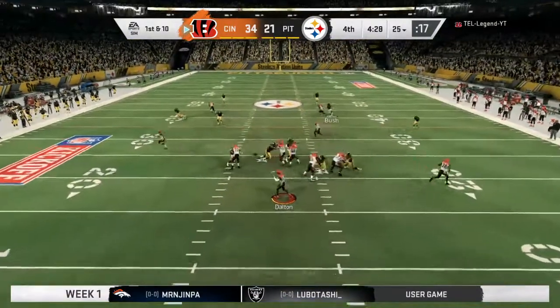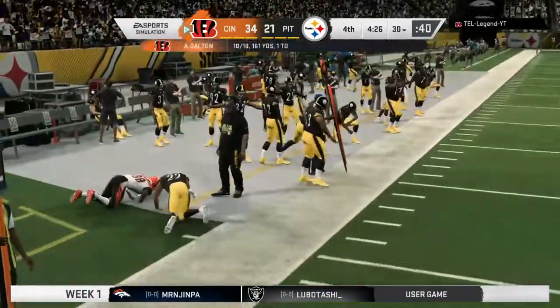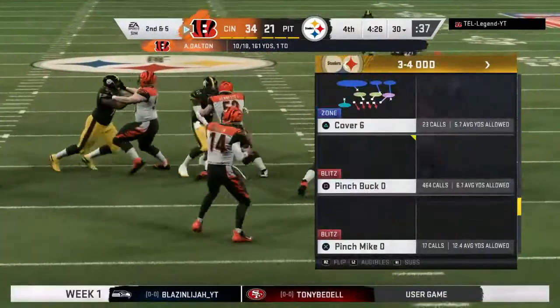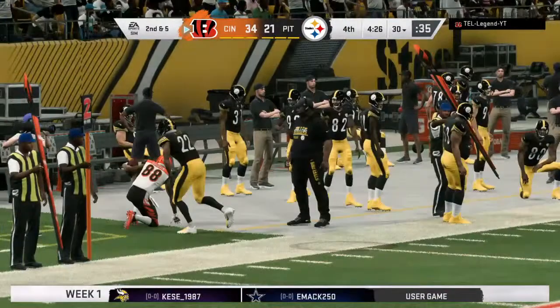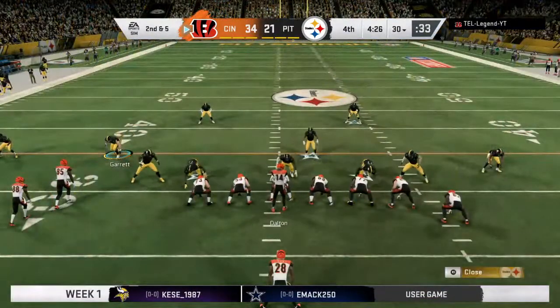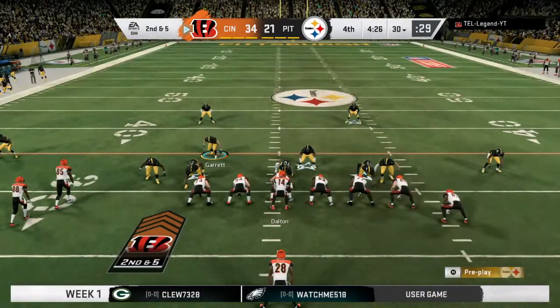A first down throw coming for Dalton. Man open, it's Goodwin. Another nice pickup through the air, and I think a lot of people might expect them to run the ball in this situation, Brandon, but with this lead, they're electing to throw the football. Swings, slants, quick outs, things that they consider safe.